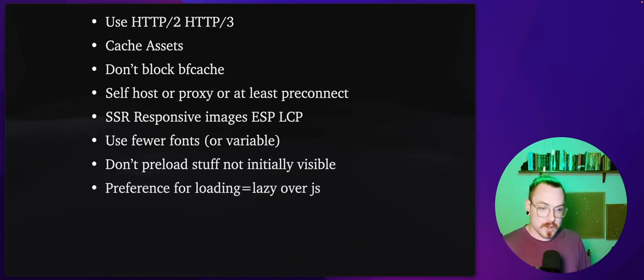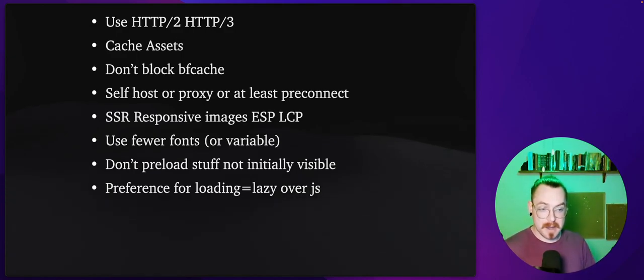Have a preference for loading equals lazy. All the browsers support it now. It used to not be supported in Safari, but it is now. There's lots of JavaScript solutions for lazy loading images. They come at a cost running that JavaScript. Loading lazy, the browser will do the work for those images, like when they become near the viewport. You might, depending on your app, depending on how fast the user scrolls, see some images pop in.